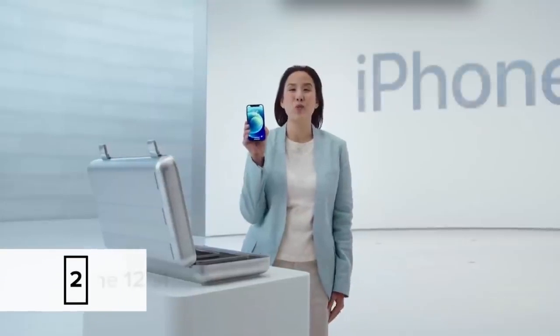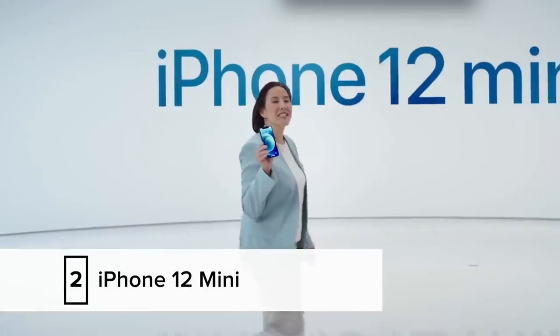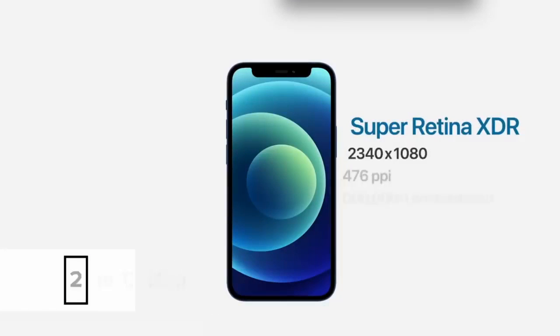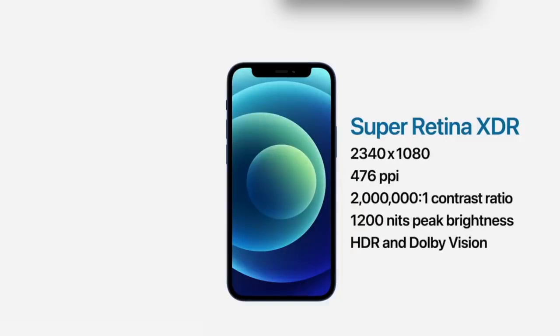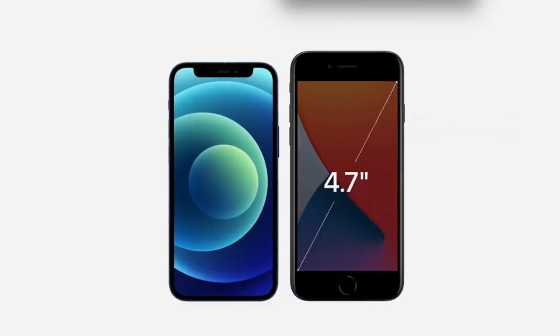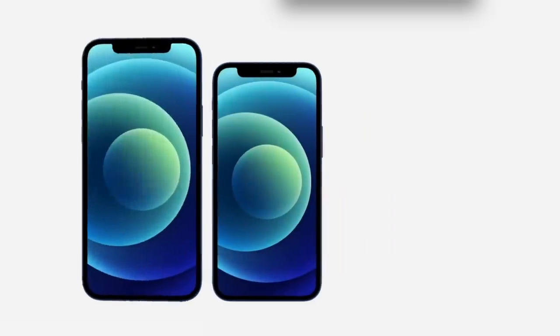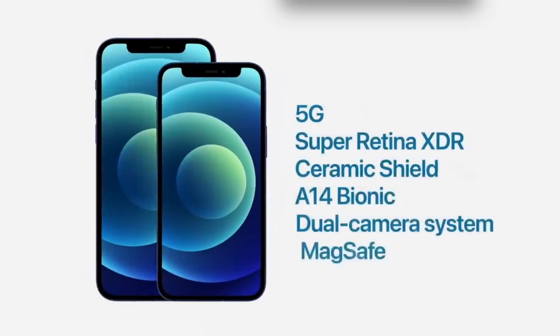This is iPhone 12 mini. With its amazing size, it fits in the palm of your hand, while still keeping the expansive edge-to-edge Super Retina XDR display. It's smaller and lighter than our 4.7-inch models like iPhone 8, but with a larger 5.4-inch display that lets you see so much more. With its compact size, the iPhone 12 mini has the exact same features as iPhone 12. You're just choosing between 2 great sizes. In fact, iPhone 12 mini is the smallest, thinnest, and lightest 5G phone in the world.